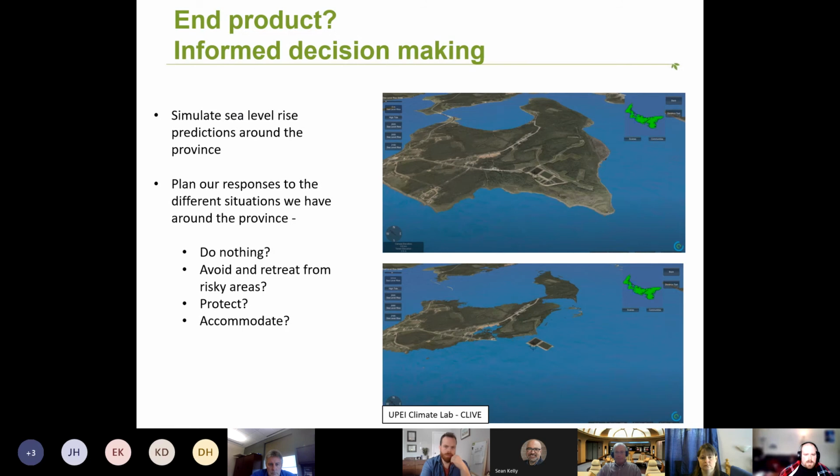Right now, it only has PEI coverage, but essentially they've taken all this LiDAR data from all across PEI and put it into this simulator. So you can fly around in virtual space and you can manually change what the sea level rise or what the sea level is at. So you can make predictions about, by 2030, say, this building is going to be partly underwater.